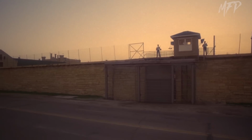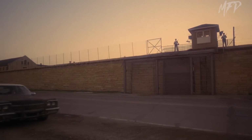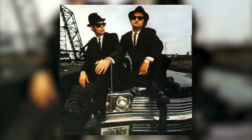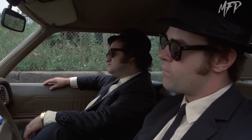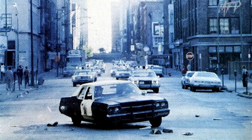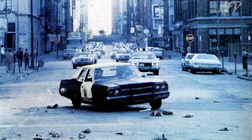Said to have obtained 13 cars to portray the Bluesmobile, which were actual former police vehicles from the California Highway Patrol, the production made it obvious just from its introduction, where we see the car being shown off by Elwood by jumping over the 95th Street Bridge in Chicago, that this car was going to deliver one hell of a ride throughout the rest of the film.